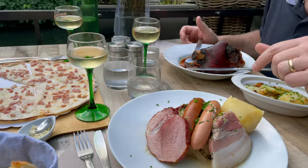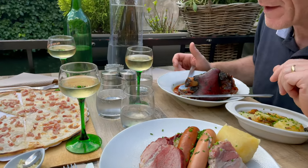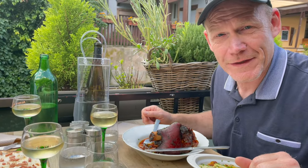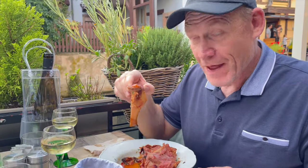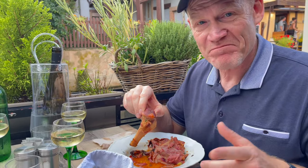And then we have flambkuchen, tarte flambée, I believe it's called in French. So we have it, our Alsatian feast. Bon appetit. Okay. All right, look at that. It just falls completely off the bone. You touch it with your fork, it's gone.